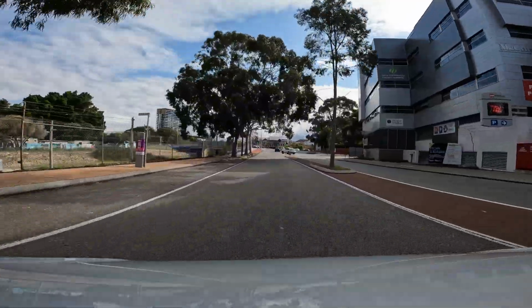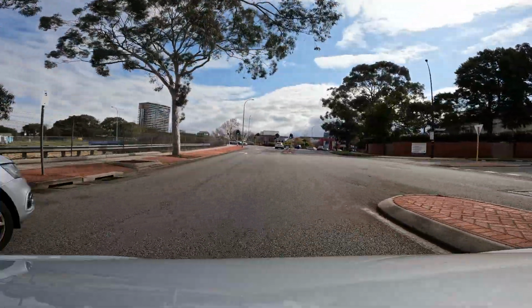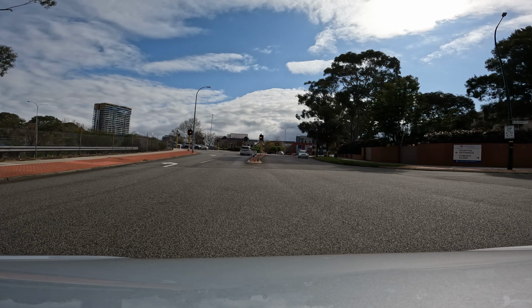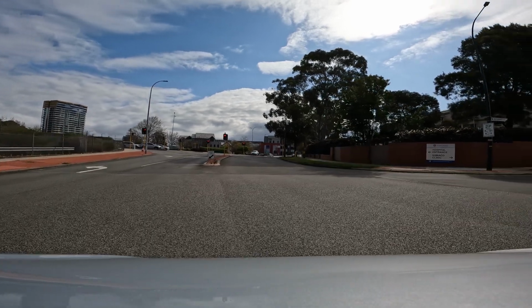Oftentimes they ask you to turn right just before the traffic lights, which is McCourt Street. So this little street is McCourt Street. Make sure you give way to everybody from the opposite direction. Never underestimate the speed of the oncoming traffic, because if you're doing 0 and they're coming at 60 or 50 kilometers an hour, it's a huge difference in speed.